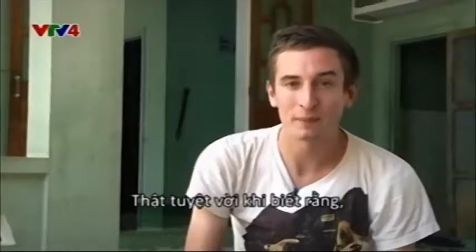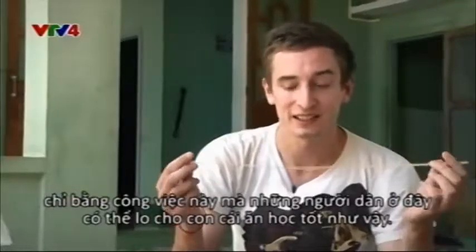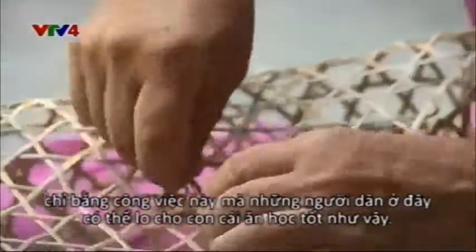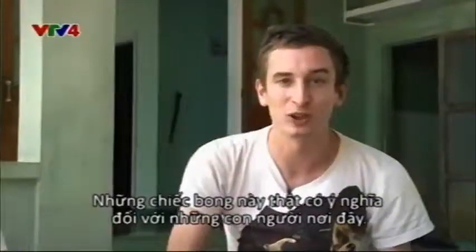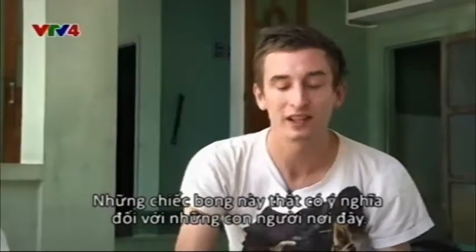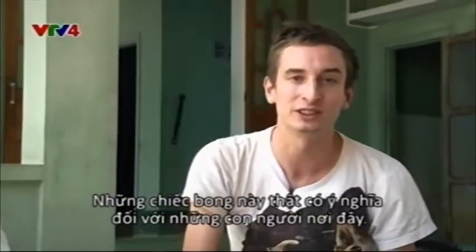Wow, so that's quite amazing. But just through taking this and weaving it into these fishing traps, she's managed to educate her family and make a living out of it. What an incredible story. And it just goes to show how important this fishing equipment is to the region here.